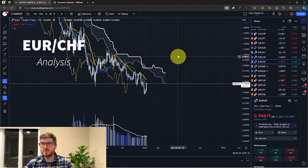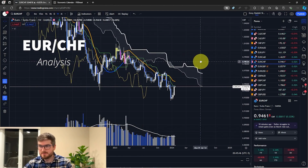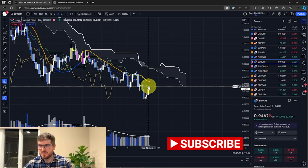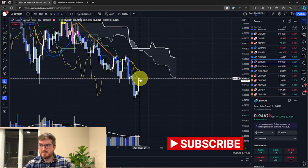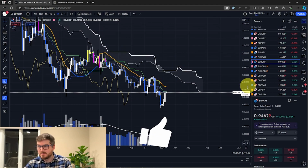Okay guys, Euro Swiss franc on the weekly. Overall we have a nice bearish trend down. Now we broke this support level here, and now we have a nice retest happening right now back at the Kijun-sen. The Kijun-sen's flat, but you see we're getting this little doji spinning top candle here. Usually when we see a doji, it means a reversal in price action. Let me see if I can find a good example of that. Hold on guys, one second.